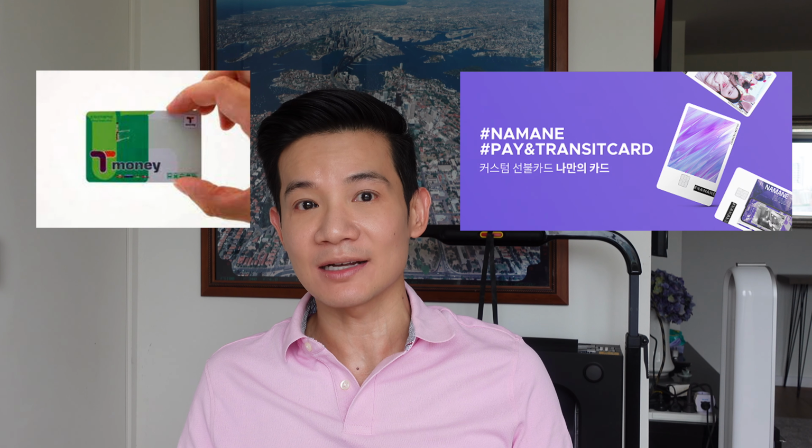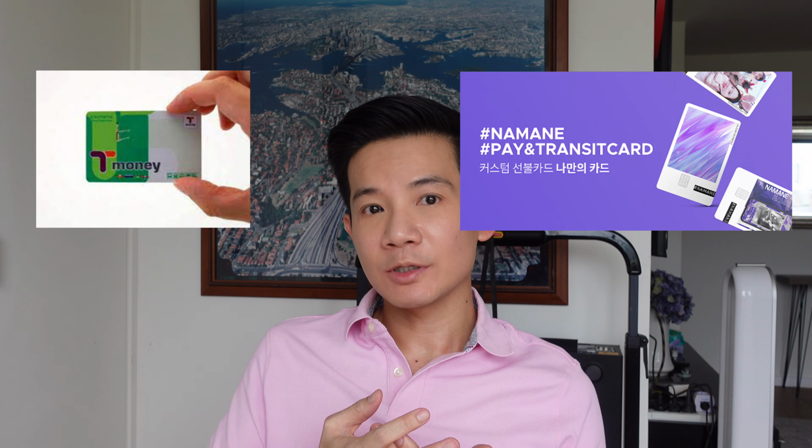However, if you've been doing your research for your trip to Seoul, South Korea, you may have already come across other Korea travel pass options such as the Namane and T-Money Pass. Well, I'll be doing a comparison between the WOWPass and all these other alternatives in my upcoming video so that you can decide which Korea travel pass best suits your purposes.